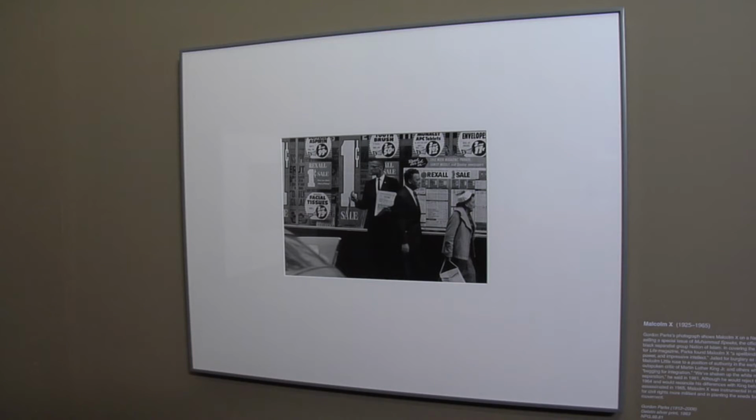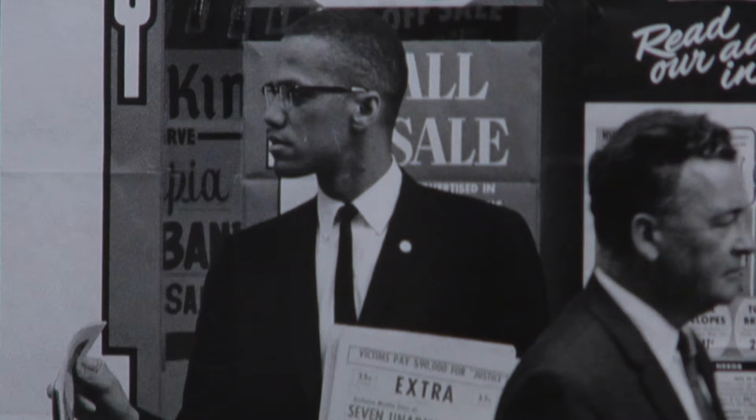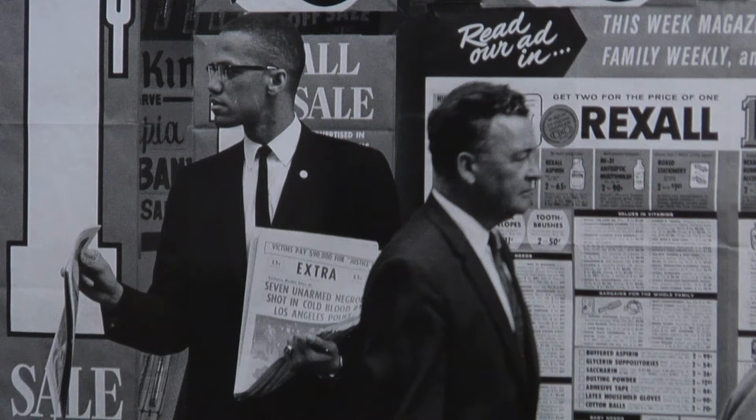We also have a photograph of Malcolm X. Again, one that isn't a stereotypical picture of Malcolm X. I think we imagine him on a dais with his hands in the air, screaming or making some important point about the racial injustice that he saw. But here he is just on the street doing the groundwork, the grassroots work of spreading his message.